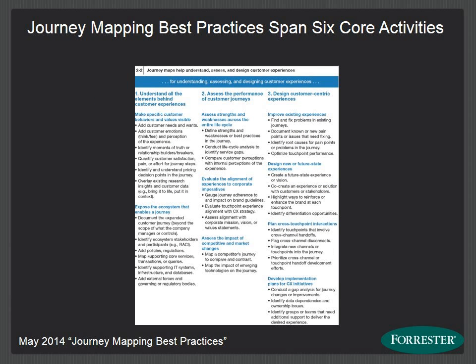If you just take a look at the understanding, assessing, and designing customer experience, we found that there's a lot of activity here. This is way too dense to read through, but when you get into assessing strengths and weaknesses across the entire life cycle, people are getting into conducting life cycle analysis to identify service gaps. People are finding these tools very useful for mapping the competitor's journey. We find that people are doing benchmarking with journey mapping.